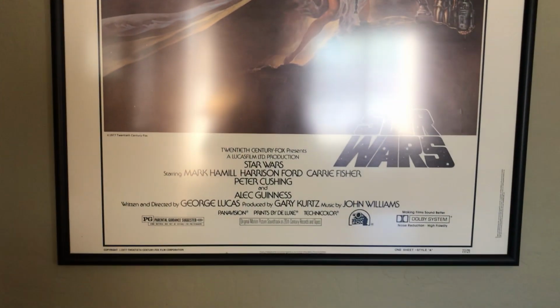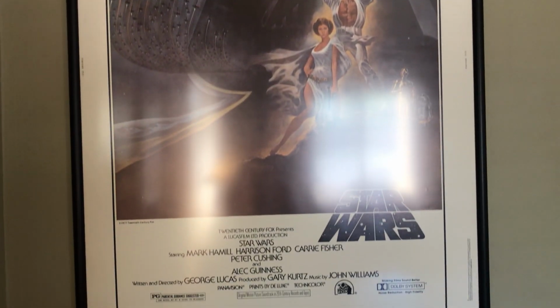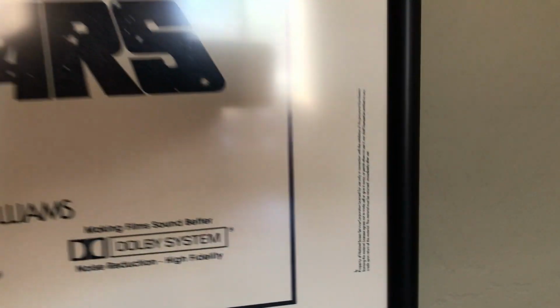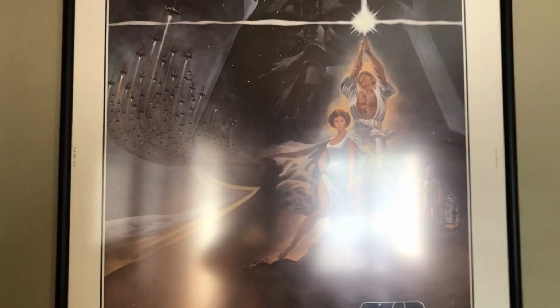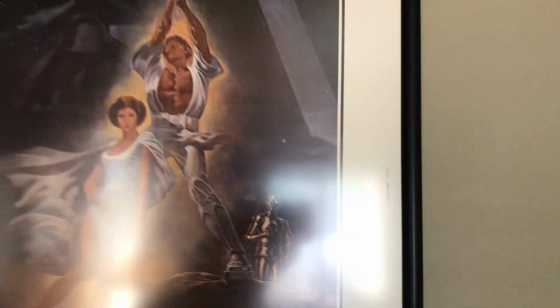So these are an inch shorter vertically and 3 inches more horizontally. So the NSS information is actually on the side, as well as the movie title. Now what the 77/21 means is the NSS number for that particular movie. It's the release year, 1977, and it was the 21st movie released that year.